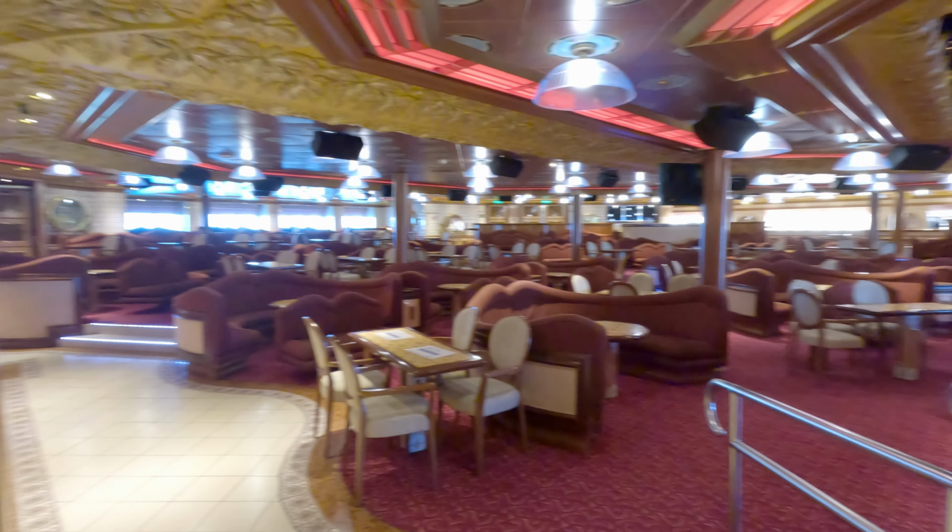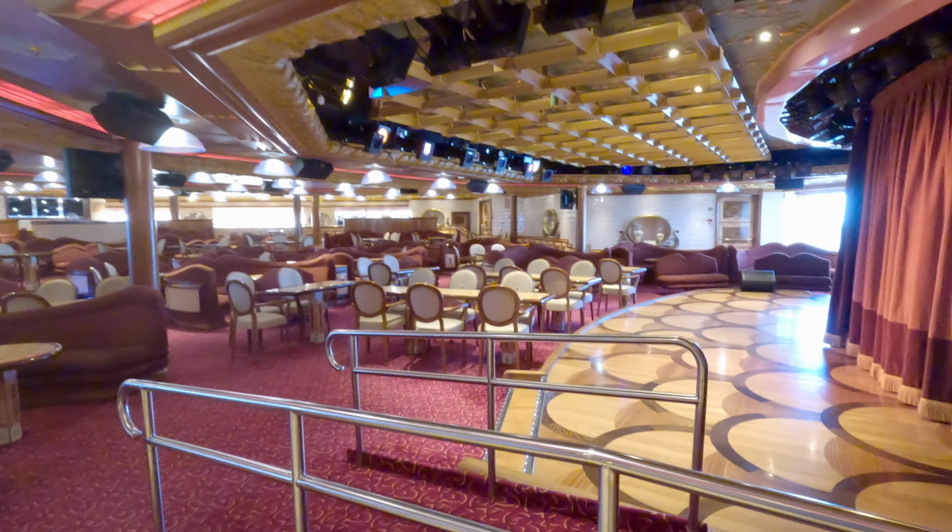That was the stage bar. Looks like it's set up for karaoke. And this, I assume, is a comedy club now. It said, meet your comedian. It's crazy to think how much bigger, you know, 100 feet longer, how much more room and how much more stuff they can actually fit into a ship.